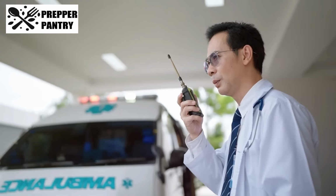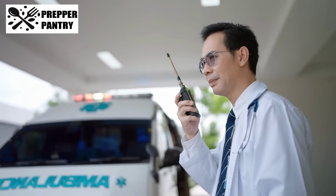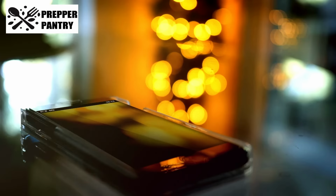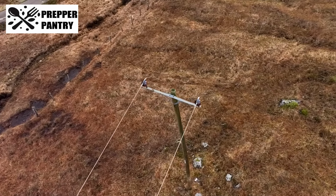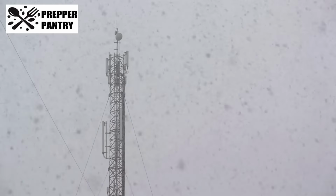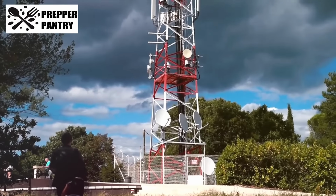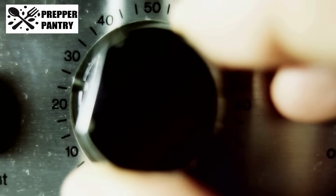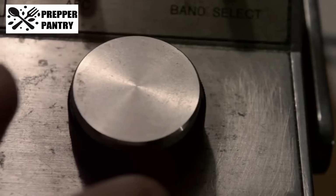Number 16. Hand crank emergency radio with NOAA alerts. Emergency radio. Listen, I need to tell you something most people learned the hard way during recent blackouts. Your phone won't be your hero when the power's out. During the Texas ice storm blackout, 87% of cell towers went down within 48 hours. That's where this next item becomes absolutely crucial. A hand crank emergency radio with NOAA alerts isn't just some old school technology. It's your lifeline to the outside world.